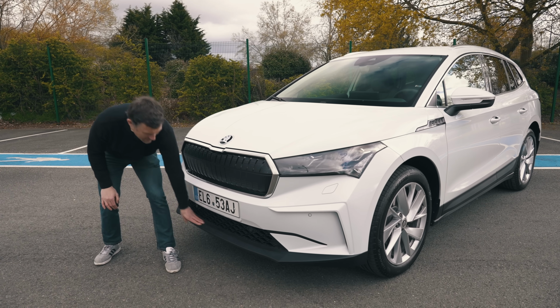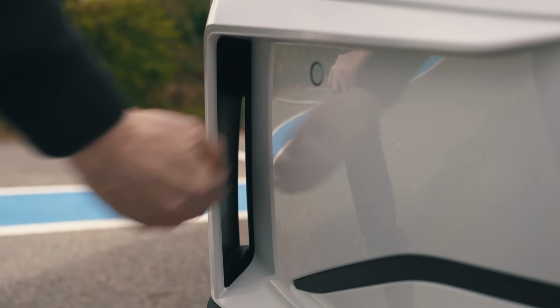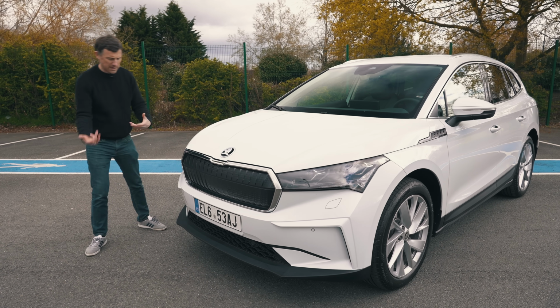It's like the kind of thing you'd expect to find on a sports car, not a Skoda electric SUV. And you also have some vents here. Once again, that's for aero, to improve the airflow over the wheels to maximise your range.